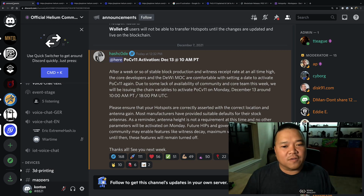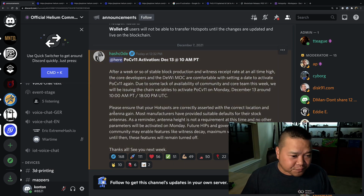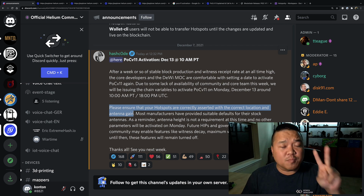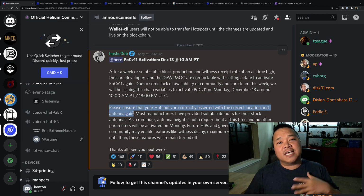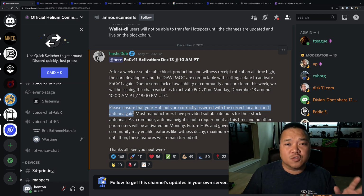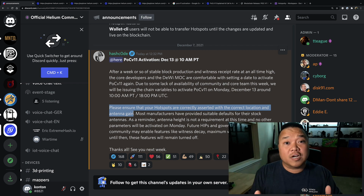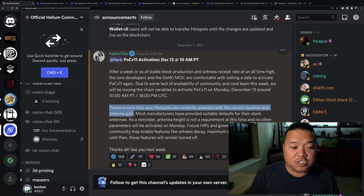So going back, of course, they are saying right here, please ensure that your hotspots are correctly asserted with the correct location and antenna gain. Those are the two important factors they have. I'm saying you can probably still be 100 to 200 meters off and you're okay. It could end up being that I'm wrong and that it's 100 meters. We're going to learn this. I am honestly not going to change my locations until I see what happens with PoC version 11.